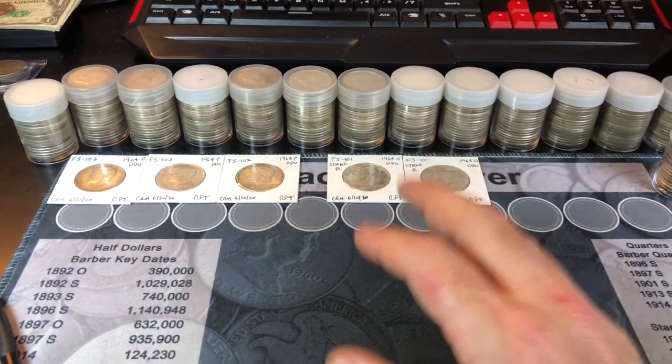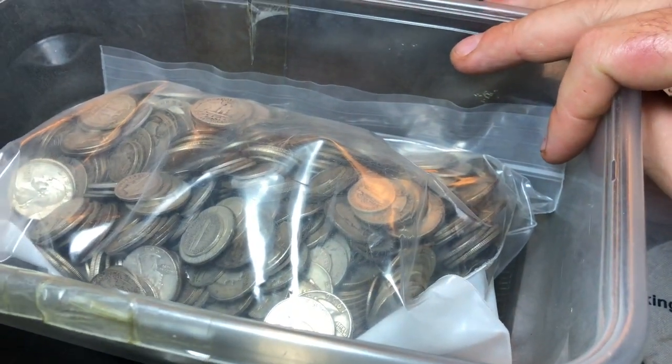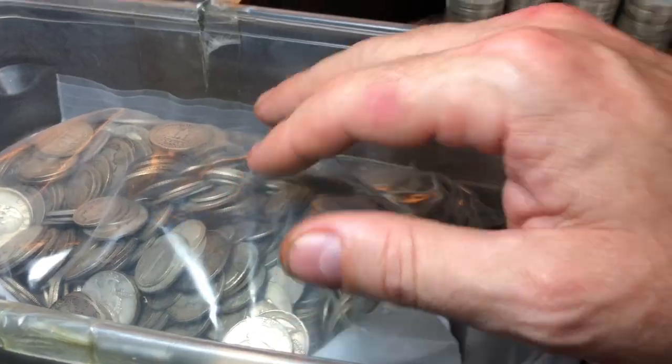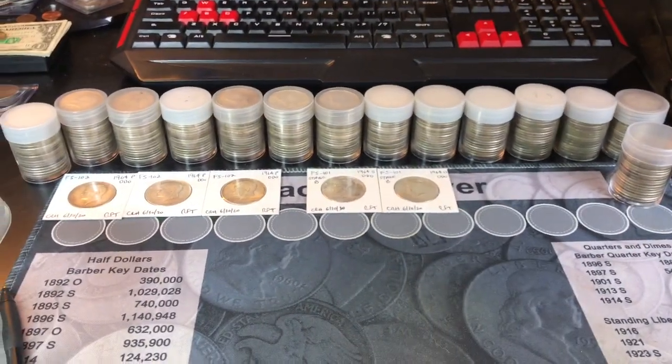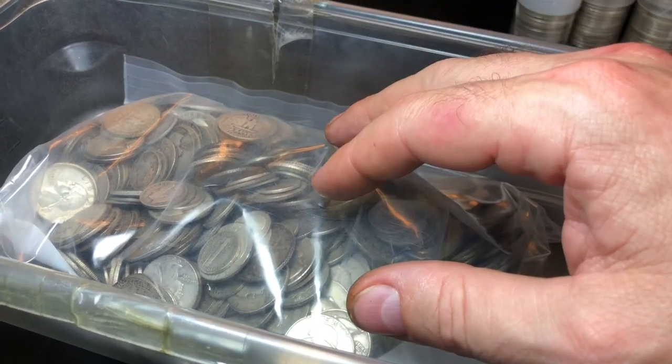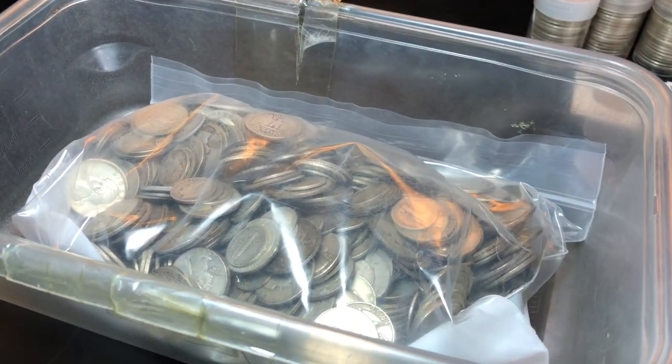Now that we've done all of the half dollars, up next, we have the quarters and dimes, and I think even a few nickels. Now, I will expedite the hunt because it's already been a long video from the variety search, but let me bring you back in when I've got these separated by denomination and kind of give you a look at what we got.